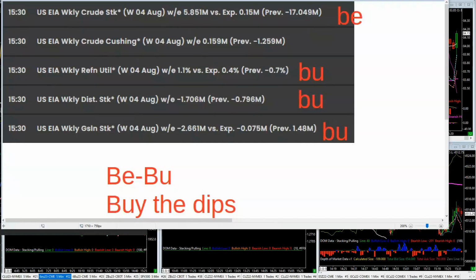90, and you could have put a lean against that Voltic if you liked it. You can see that the crude oil stocks came in at a 5.8 build. That's bearish. The refinery utilization was pumping hard at 1.1. That's bullish. The distillates were drawing at 1.7. That's bullish. And the gasoline stocks were drawing at 2.6. That's bullish. So we got a BBOO trade, which means we buy the dips on oil.